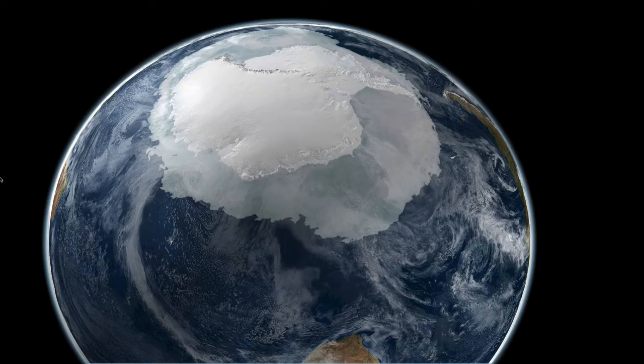So this is a bit of review, but again, Antarctica, the seventh continent, unlike the North Pole, which is just surface water frozen, Antarctica, recall, actually has a landmass there.